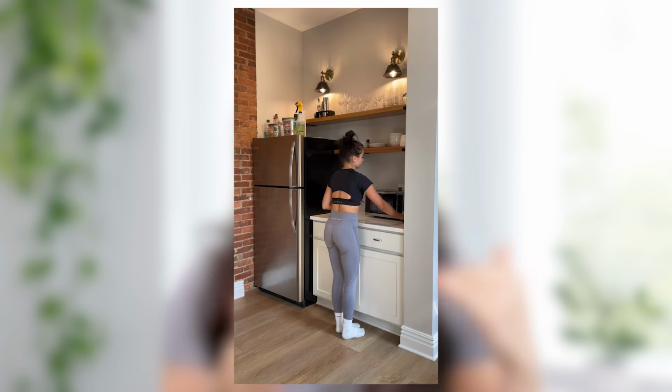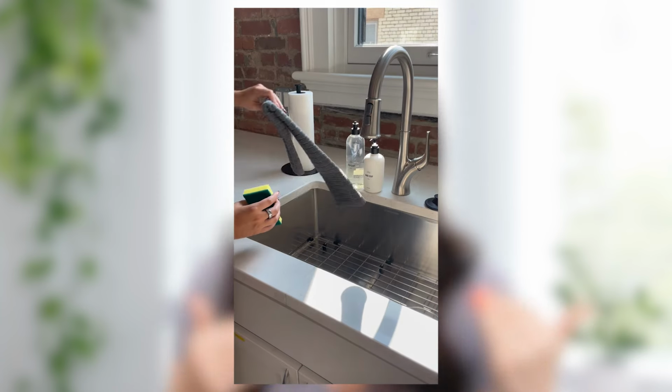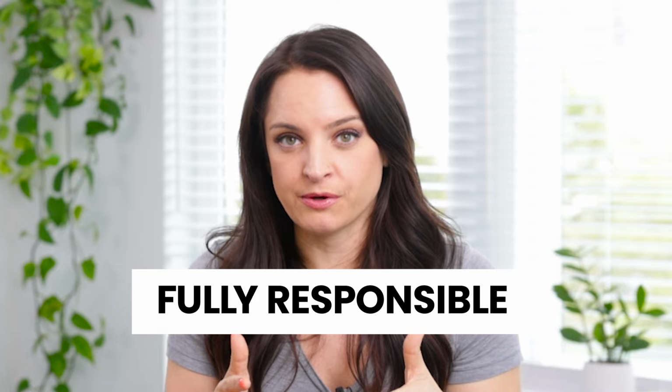The answer is yes, but you need to be very selective to know that your cleaner has the ability to walk out of the home when they're done cleaning, take a breath, put their inspector glasses on, open a whole other different checklist, and go in and have a critical eye to their own work and understand that, hey, if we get any demerits or marks on our cleanliness, you are fully responsible.